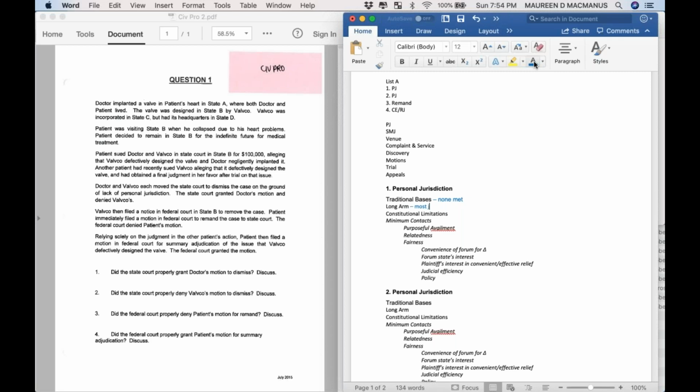So most jurisdictions have a long arm statute that applies the constitutional test. So then I'm going to apply the constitutional test. So assume the state, this one we are in state B, has one. So minimum contacts, purposeful availment. For purposeful availment, the defendant must have purposely availed himself of the privileges and benefits of doing business or of being in that state.